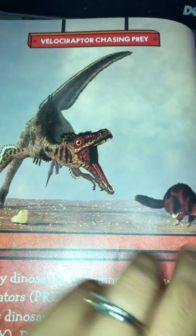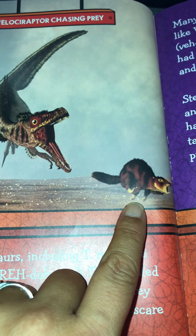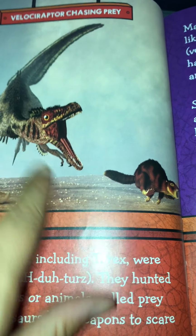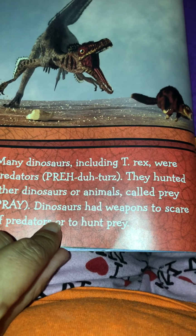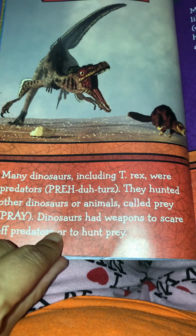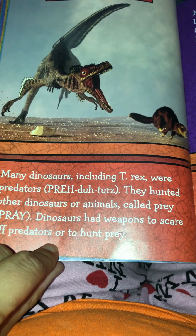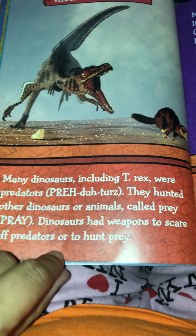A Velociraptor chasing prey. Prey is an animal that another animal eats. Many dinosaurs, including T-Rex, were predators. They hunted other dinosaurs or animals called prey. Dinosaurs had weapons to scare off predators or to hunt prey.